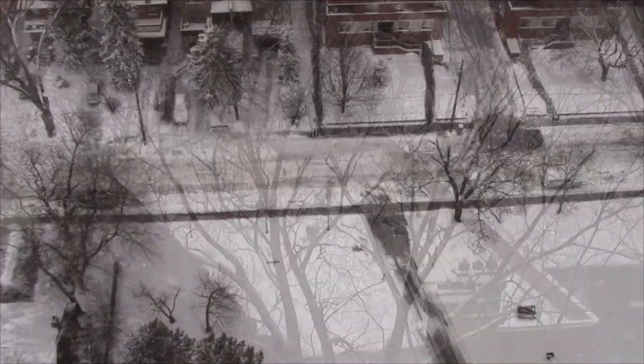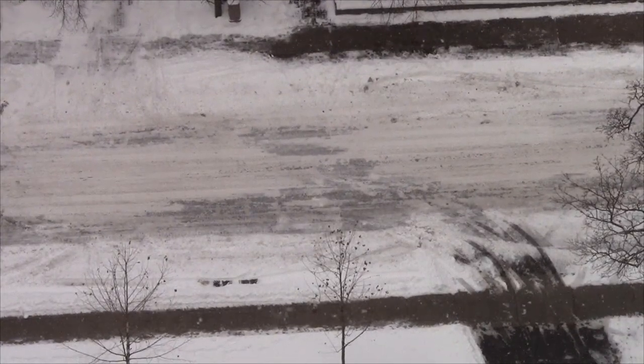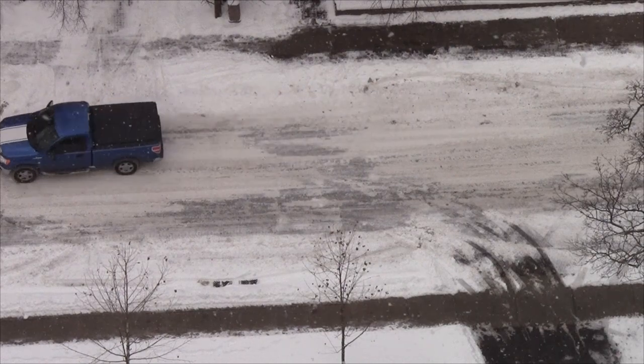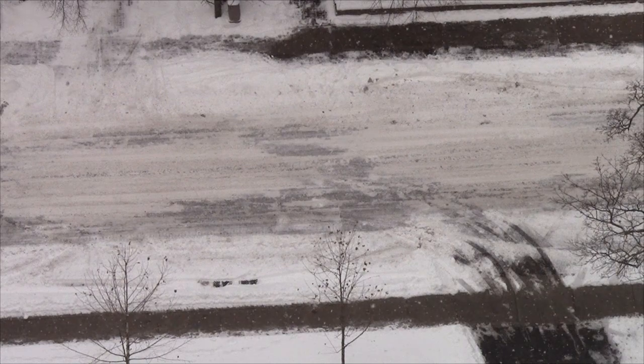They're not very light and fluffy, and there's also a fair bit of wind, so they don't really accumulate on anything like that. As you can see, the roads down there have been plowed a little bit, and you can also see they put some salt down. You'll notice the roads themselves are not perfectly white, they're a little bit brown colored.